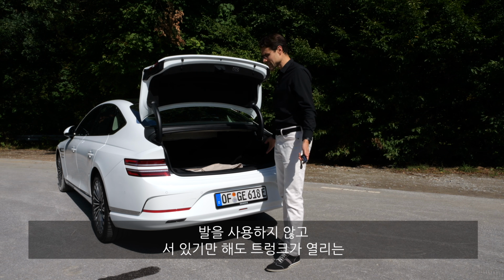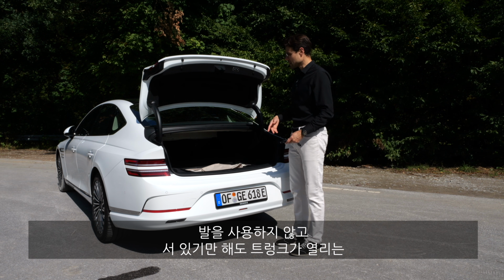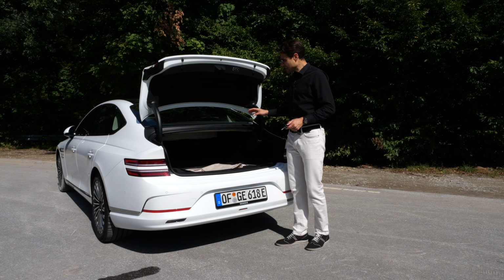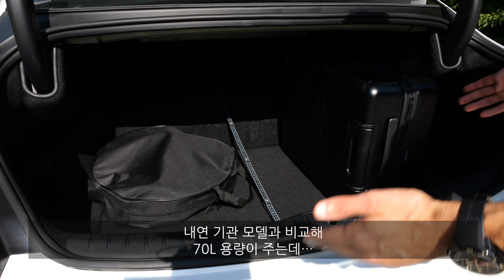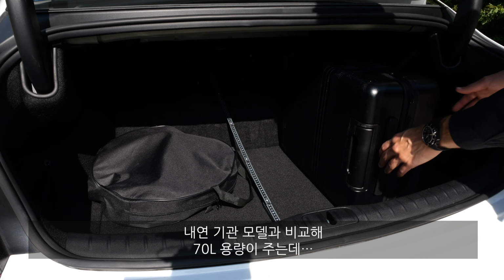You just stand still here and the trunk opens. That's a very practical thing. But there is a catch to this EV also with the trunk. You lose 70 liters if you compare it to the combustion engine version.